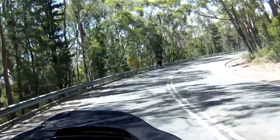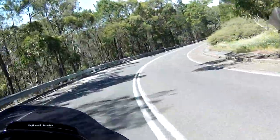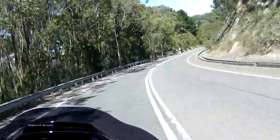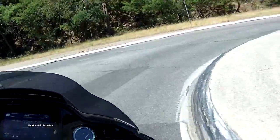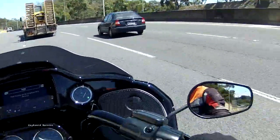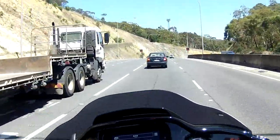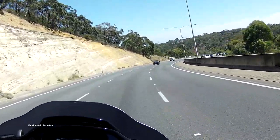Wider roads, a little bit more speed and some sweepy bends. I'll get to use top gear. The ride-by-wire throttle control is very sensitive, and you go faster than you think you are. You have to look down and check the speed. It's very easy to speed on bikes like this with this kind of power.